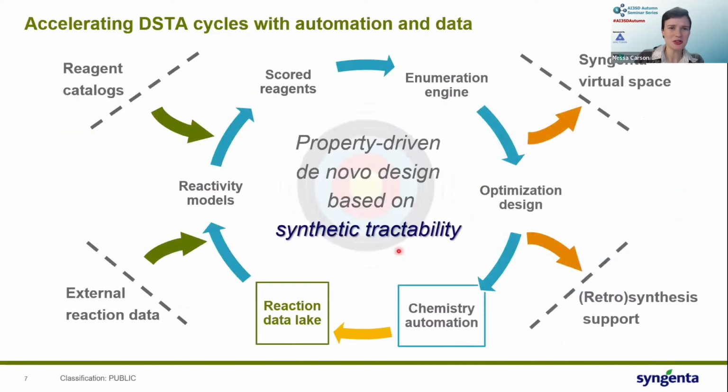So our data model, this slide looks complicated. It's not that bad, and I guess probably a lot of us are familiar with this sort of thing anyway, but this is how it works at Syngenta, and also kind of the ultimate goal, aim of how we want it to work. It's not that it's not fully implemented, it's that we're continually moving towards making this happen even better, really. So we have reagent catalogs going in.